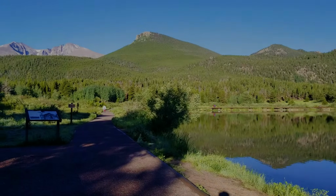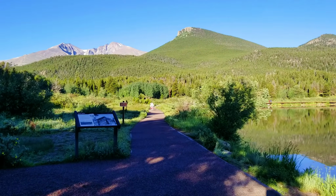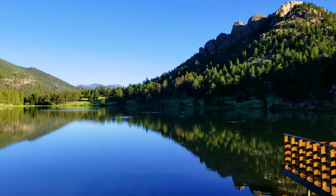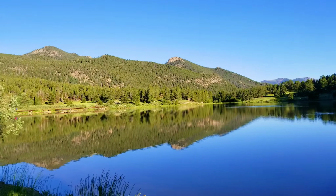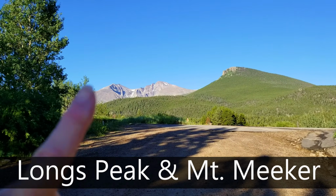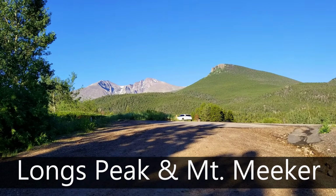In the morning, it is absolutely beautiful here at Lily Lake. You can walk all the way around the lake. We haven't seen any moose or elk yet, but they are in the area. I believe this is either Long's Peak or Mount Meeker. I'm not quite sure. I have to look at a map. They're right next to each other.